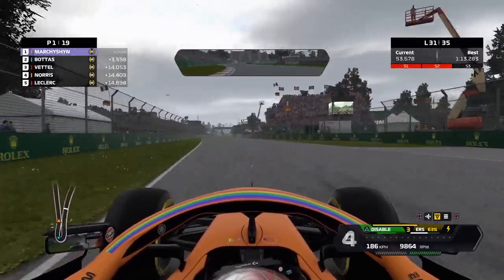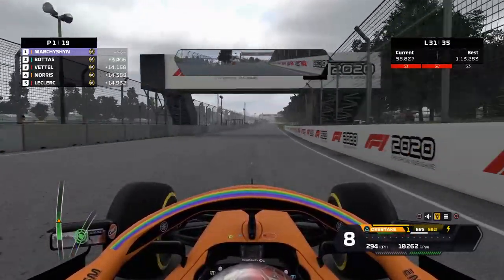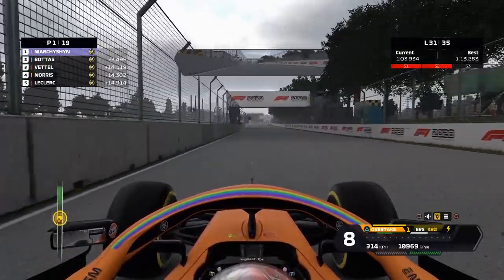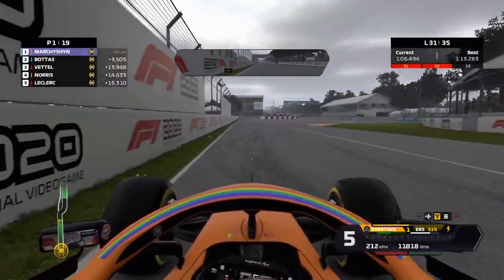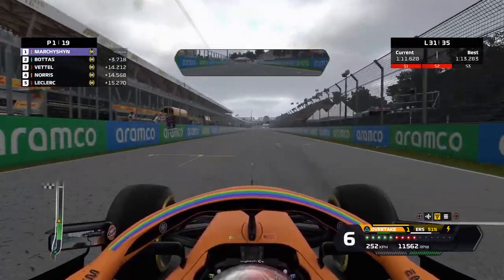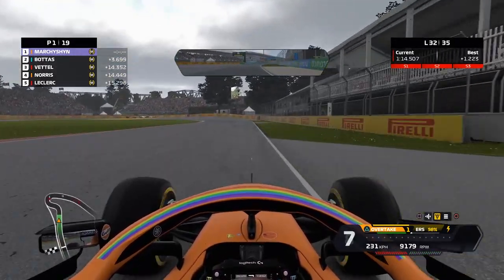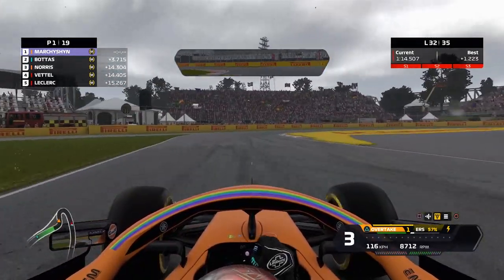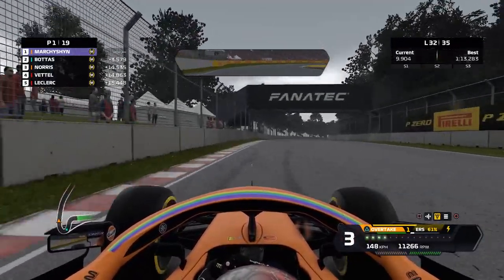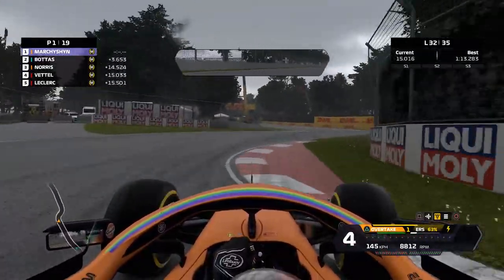Five laps of fuel remaining. Is that a little bit of rain there? Time to the car behind. Yep. That is rain that I see coming down.